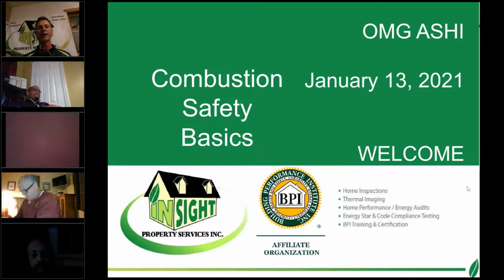As we make homes more airtight, less drafty, more comfortable, more energy efficient, you start bumping up against combustion safety. Combustion safety likes leaky, drafty homes. But as homes are getting tighter because people are doing weatherization work to them, we're going to start seeing combustion safety issues.